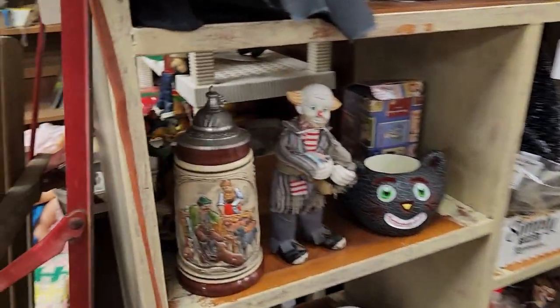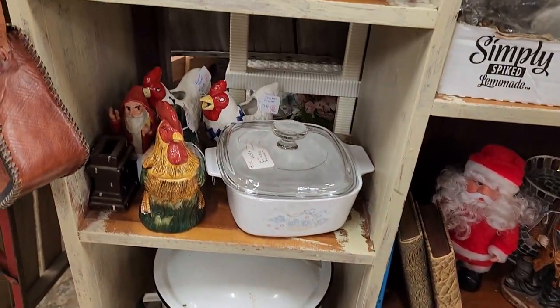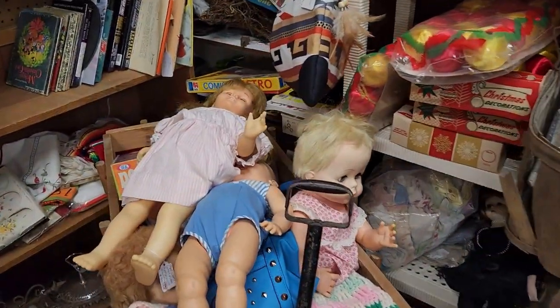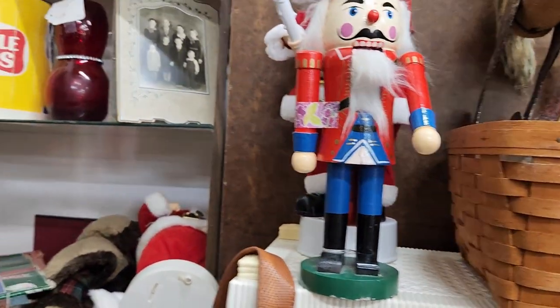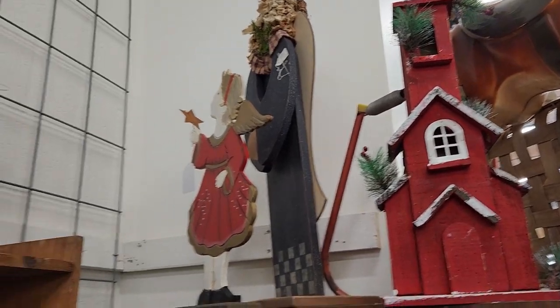Over here we come to booth, well, if I can get a sticker, 702. This is these chickens. He's so cute. Look at that witch. I love her. Look at that face on her. This is a nice vintage old purse. Some pretty baby dolls. It's a Santa shelf sitter. Nutcrackers. Some really nice bookends. There's stuff way up there. A rocket horse and looks like birdhouse.